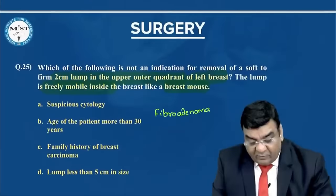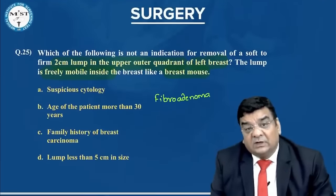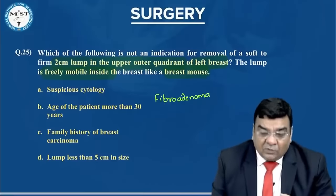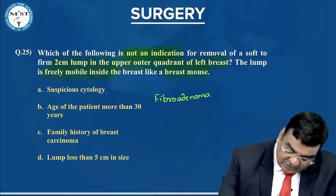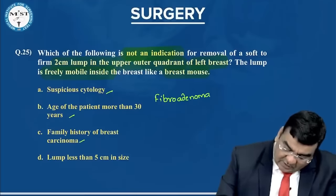generally we say that fibroadenoma is usually resolved by 30 years of age. So if the patient is more than 30 years of age, then also it is better to remove these fibroadenomas. So let's see what is not an indication to remove these fibroadenomas. Suspicious cytology is an indication. Age more than 30 years is an indication. Family history of breast cancer is an indication. Patient's wish is an indication.